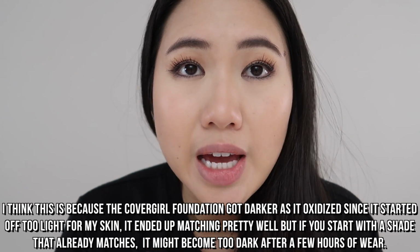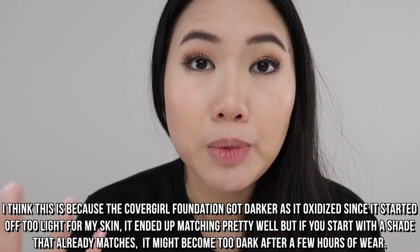The only difference I can really see, and maybe the camera isn't picking this up, but the side with the Luminous Silk foundation is just a tad bit more luminous. It has a little bit more of a glow to it, whereas the Covergirl side is a little bit more dull.